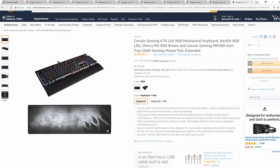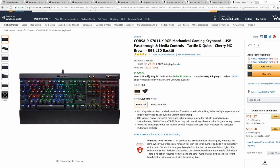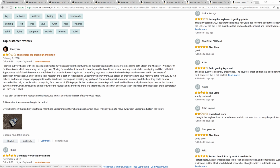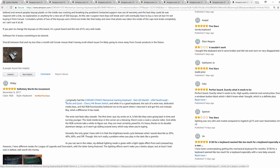I think I'd probably just go with the keyboard, but I do need to buy a mat for my mouse because I don't currently have one, so I'll probably be buying a mouse pad for my gaming mouse. That one's $130. It's got 500 ratings. This guy says the keycaps are breaking in 6 months. I think he was just being kind of hard on it, but everyone else is rating it really, really well. So this guy says definitely worth the investment. 5 stars. Perfect board.